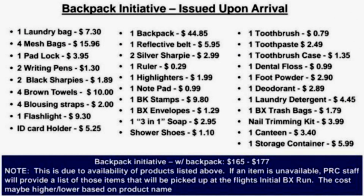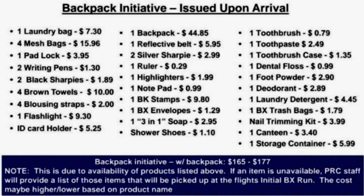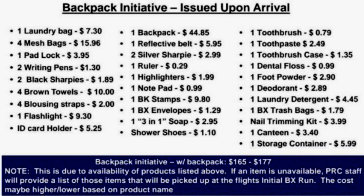So I want to talk a little bit about the backpack initiative, just because it really does affect you when you're getting ready to pack and whatnot. They give you a backpack within the first few days or the first day that you get there. It just depends on availability. So all of these things on this list, if you can do without for the first few days, I wouldn't bring them. There are a few things though that you'll probably need the night of that I would bring. And it also is dependent upon the availability of the product. So if the BX doesn't have one of these products, it's not going to be in your backpack. So if there's something on this list that you could live without for a few days before you can make a BX run, then don't bring it.